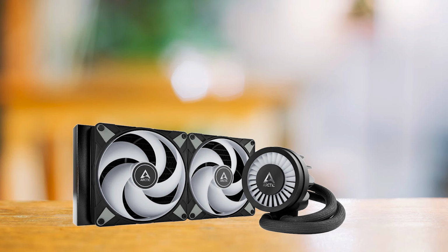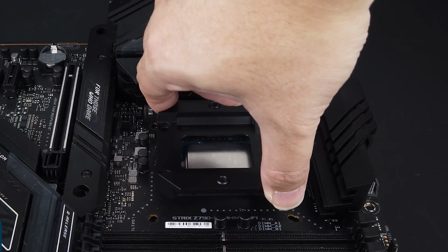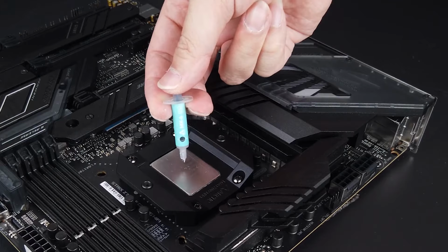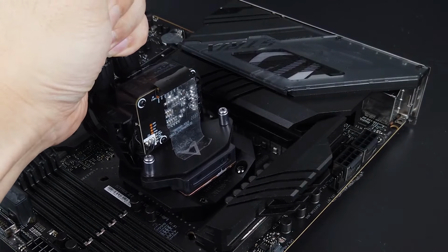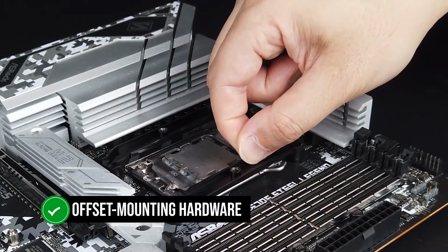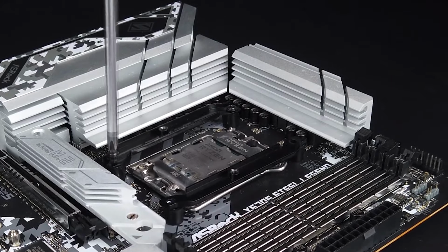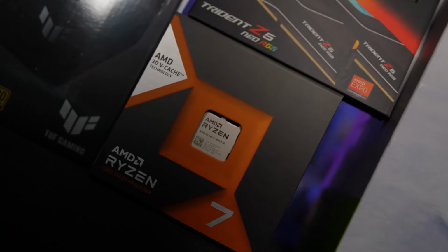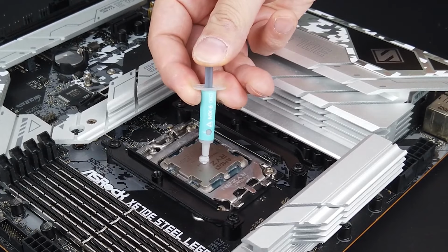The Liquid Freezer 3 has many new features over its predecessor, the Liquid Freezer 2. For starters, it includes an Intel LGA 1700 contact frame that replaces the standard ILM. Of course, we're not talking about Intel right now. For AMD, Arctic decided to include offset mounting hardware. This shifts the cooler by 5mm to better cover the hotspot of the processor. For the average consumer, this might be a bit technical, but for a high-end CPU like the Ryzen 7 7800X3D, even the slightest bit of extra cooling matters.